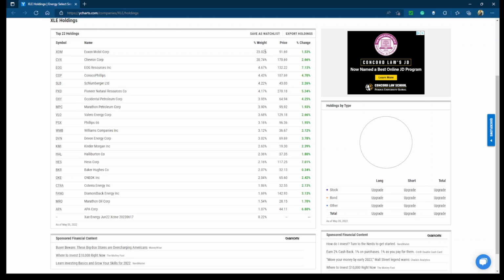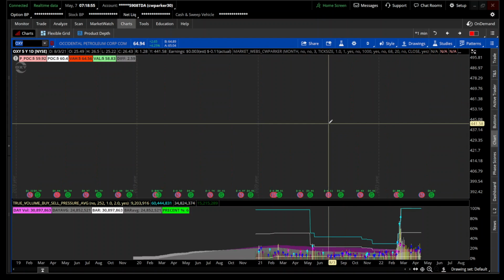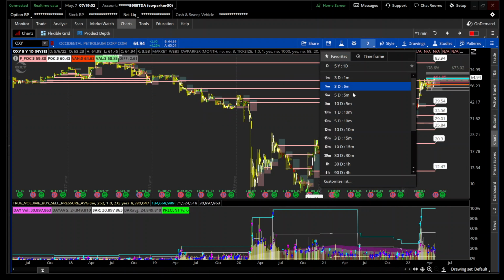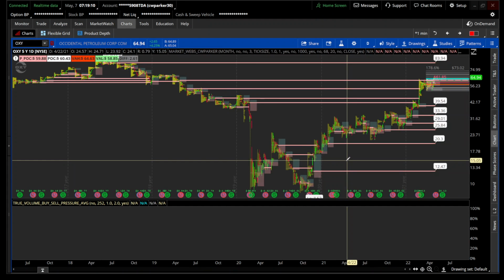So we count them down. So this would be number 1, 2, 3, 4, 5, 6, 7, 8, 9, 10. So this would be number 8 by weight when it comes to the XLE. And exit out of there. And we can go look at the chart of Oxy. And there we go. Right now I have this set on a 5-year. I really just need to have it on at least a 2-year. Or no, I need to have it on a 5-year because I need to see what else is out there.